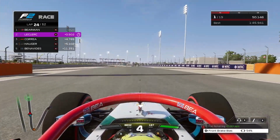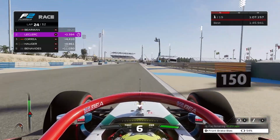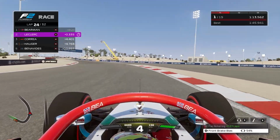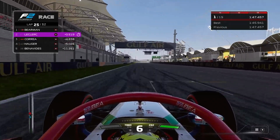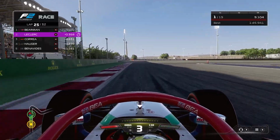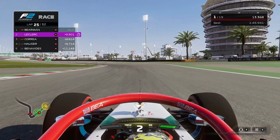I'm expecting him to have more than enough pace to keep up, though. If there was no DRS, maybe then we'd have the hope of pulling out the margin, but with it, no chance. Big gap on Charles. Charles? Why do I keep saying... Oh, why do I keep saying Charles? For obvious reasons. You see Leclerc, you think, Charles. Poor Arthur, man. Whoa! It's fine. It worked.